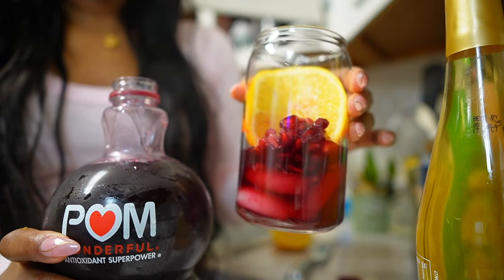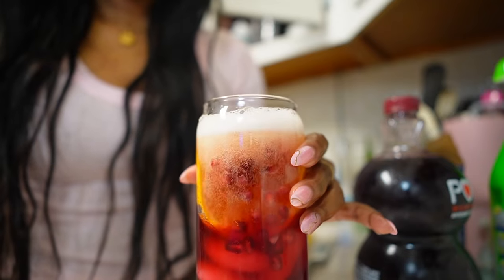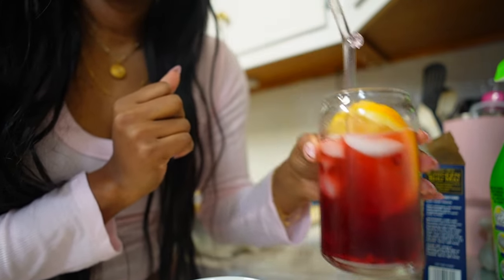I'm only using this much juice, so 2 ounces of the juice. Mmm, this is good.